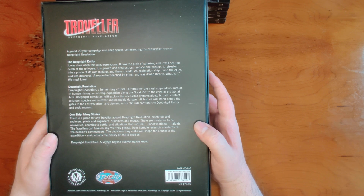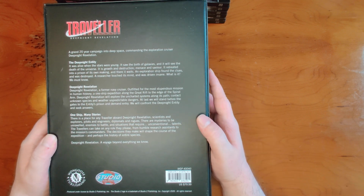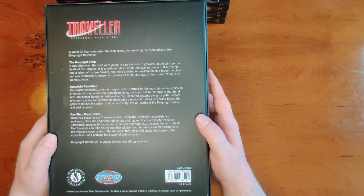Deepnight Revelation is a former Navy cruiser outfitted for the most stupendous mission in human history, a one-ship expedition along the Great Rift to the edge of the Spiral Arm. Deepnight Revelation will explore the uncharted systems along its path, contact unknown species, and weather unpredictable dangers. At last we will stand before the gates of the entity's prison and demand entry. We will confront the Deepnight entity and seek answers.